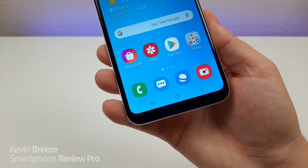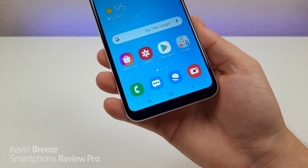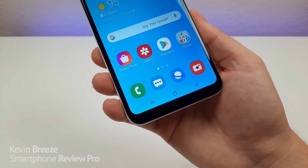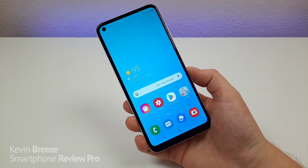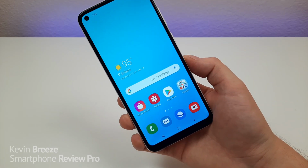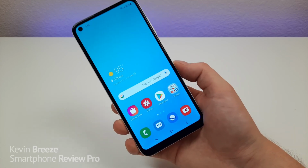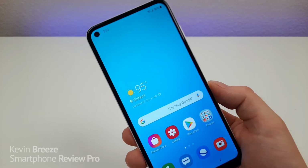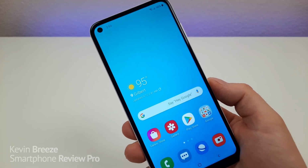Now the bottom bezel on the device is a little bit thicker, and that certainly is a compromise with going this extremely budget route with the A11, but in general I think it's a good looking phone. It looks modern, it looks like something that would come out in 2020, so I'm pretty happy with it. Now that front-facing camera is 8 megapixels, and stay tuned to later on in the video as I show you photo and video samples from the phone.